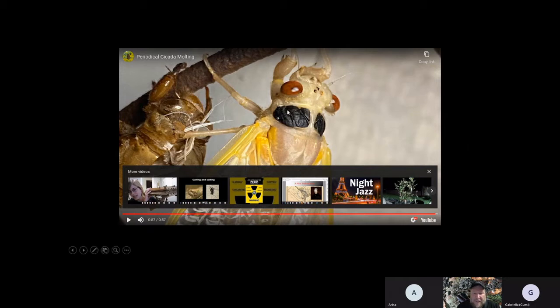And again, they come out really light. You can see there's a couple of dark patches here, and I think these are meant to look like eyes to scare potential predators. But their skin is really light. You can see the couple of small eyes there on the top, and they've got their bigger compound eyes. But it's going to take another hour or so before their exoskeleton starts to harden and darken, so they look like their regular selves.